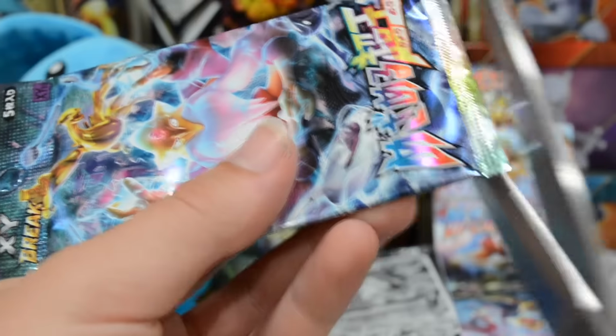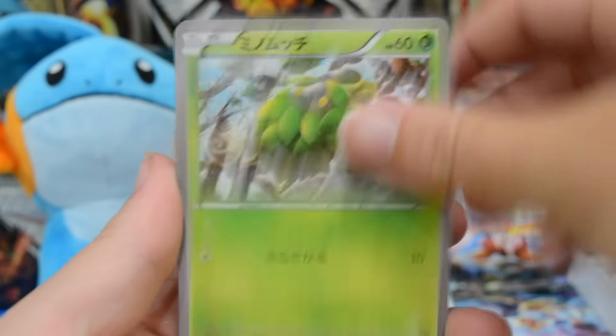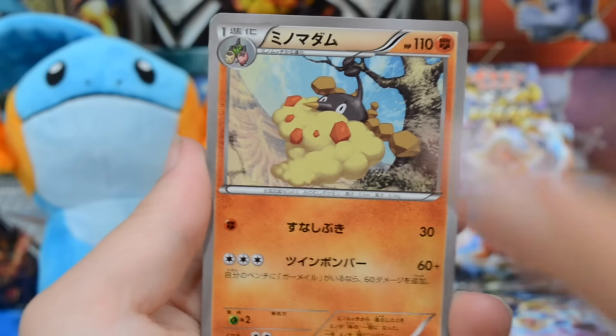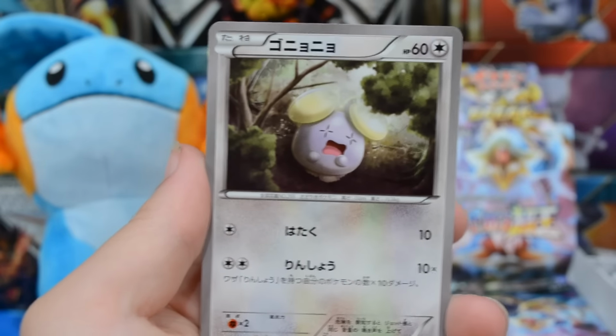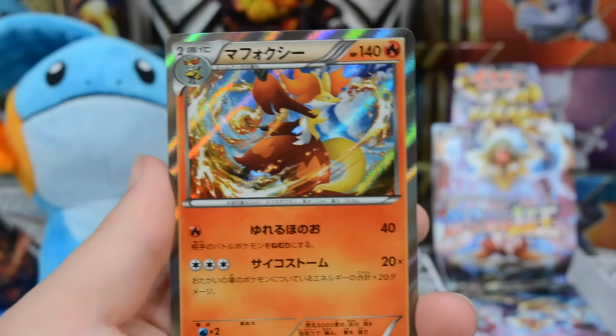Hopefully we can find something really nice. Full art for Katie. Yes, I hope so. But you are not guaranteed one of those in Japanese boxes, unfortunately. But we have a Bronzong, Wormadam. Maybe that's Wormadam, this is Burmy. Sorry, I did mess that up. Whismur? Yeah, sorry. The cards are falling down because they're really glossy.